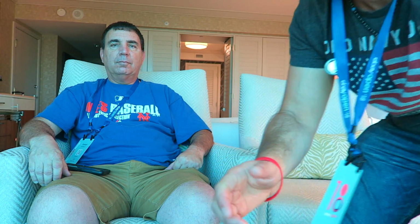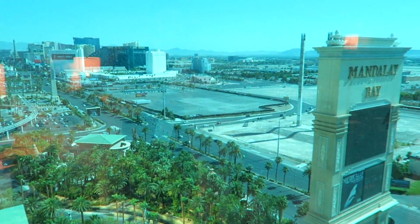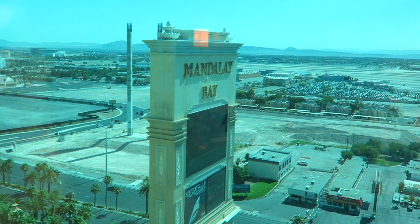Real quick, I want to show you guys the view of this hotel. Joe, what do you think of this view, man? That is awesome. That is a great view. Better than my view in my room. Yeah. It was worth the $20 upgrade.